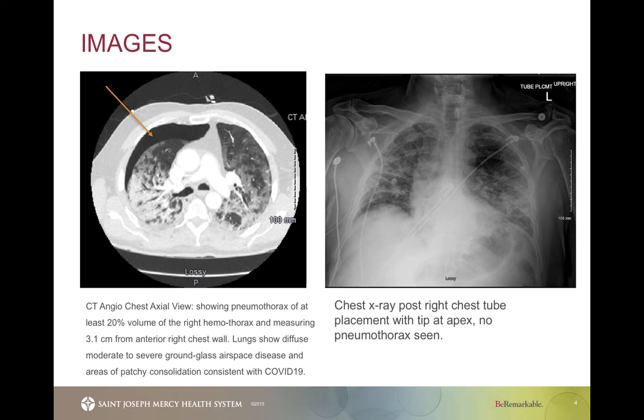The X-ray of the chest is post right chest tube placement with a tip at the apex, and no pneumothorax was seen.